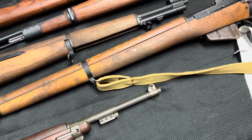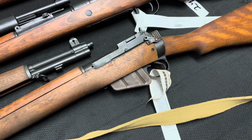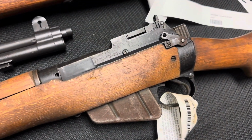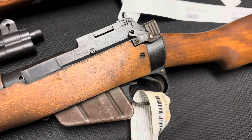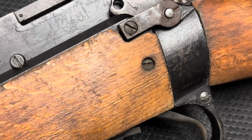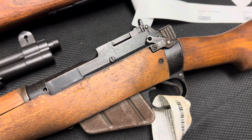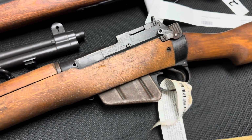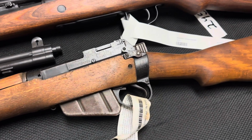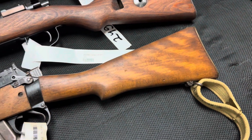Great first design. Moving on, we've got our number 4 Mark I Enfield. You can see this one actually has been updated to a number 4 Mark II, as evidenced by this screw situated in the rear of the forearm. That was part of the Mark II update. There are some trigger component changes associated with the Mark II, but overall, aesthetically speaking, it's extremely similar to the number 4 Mark I.